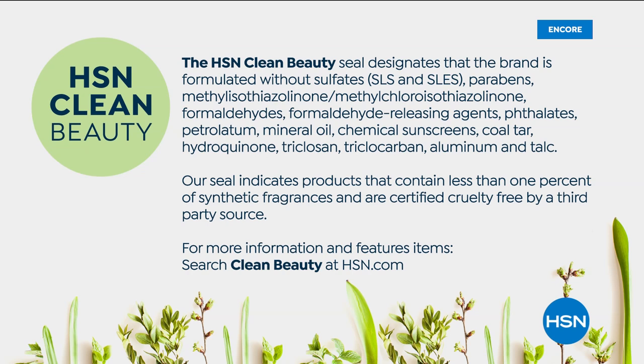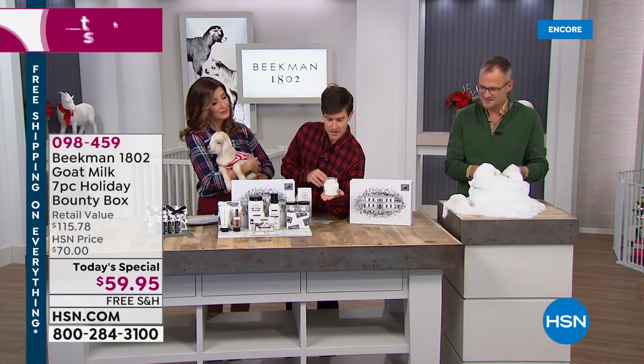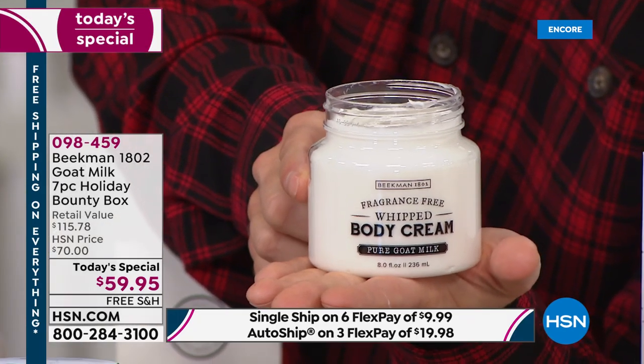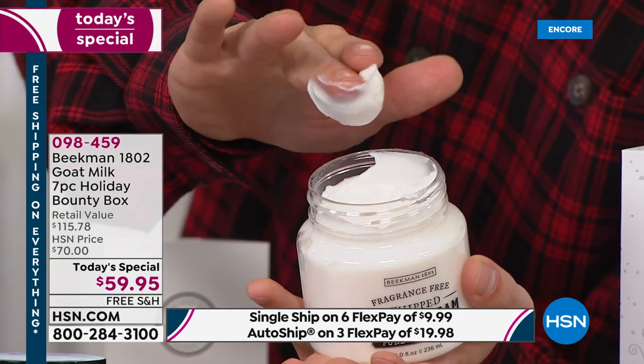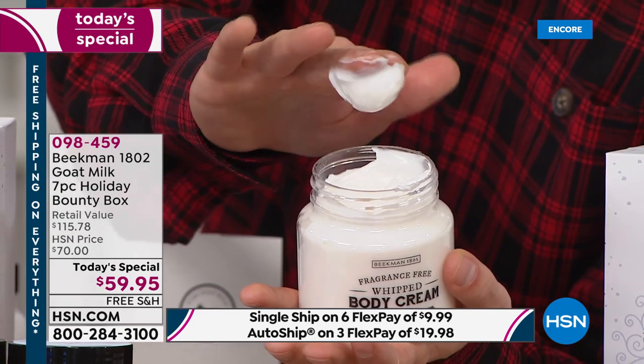Okay, go back to the whipped body cream and show us up close. I want everyone to see. So you're getting an 8 ounce tub of the whipped body cream and the two mini creams. The 8 ounce tub you're getting in the pure, completely fragrance free. And this is packed with the argan oil, the shea butter, the goji berry, the milk thistle, the grapeseed extract, all of those amazing ingredients.